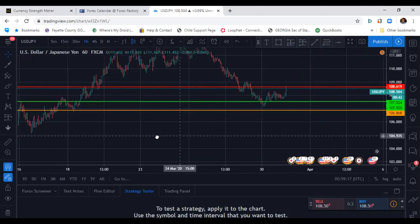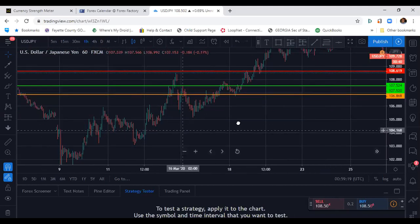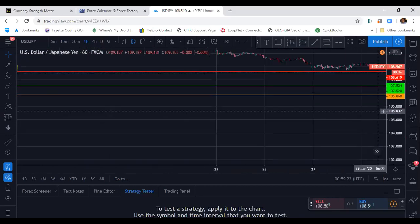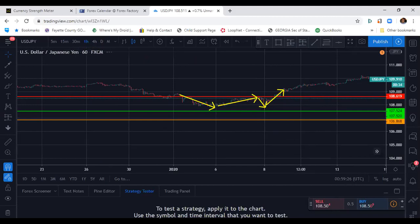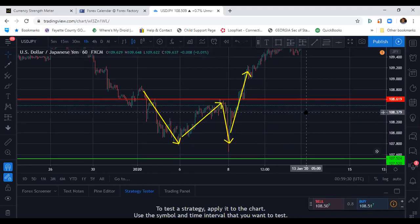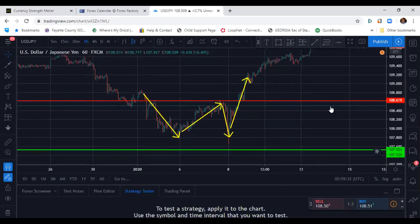Let me see where I found another one. I gotta go back. All right, so here's another pattern I found. Let me stretch that out a little bit. Now, M's and W's aren't always perfect, but look, here's a W pattern here. Let me blow this up.